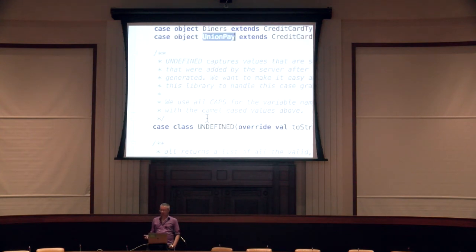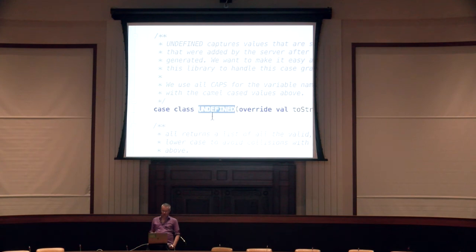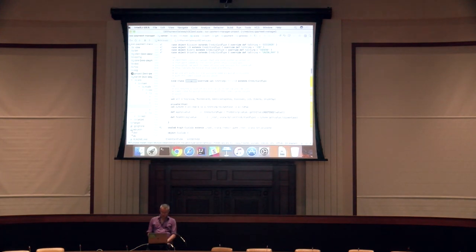We want our client libraries to at least be somewhat forward compatible, to be able to handle the case where a new value shows up that maybe they weren't expecting. And if it's an enum value, let's just map it to something called undefined. And this is what we do both in the Scala generator, and we also support this in the Java code generator. So on the Java side, it's a Java enum, and the Java enum has an undefined value set. So that's one of the things that we found works well for us.